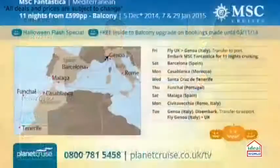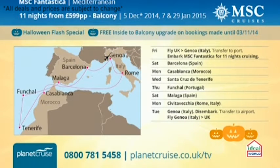Absolutely incredible. Now, don't forget, of course, we did start the show off with our Halloween hot pick. Okay, MSC Fantastica. 11 nights, £599. Now, that alone is a good price, but this is actually a balcony. This is your own private piece of paradise where you can explore and enjoy the coastline of the Mediterranean, the sunshine of the Mediterranean as you sail around. Look at this. It's an inside-to-balcony upgrade on bookings made until the 3rd of November, so you must get in quick on this. You've got the chance to go to Morocco, to the Canary Islands, to Portugal, Spain and Italy. You're going to so many different parts of the Mediterranean in one cruise.